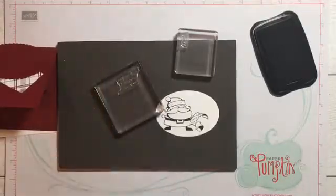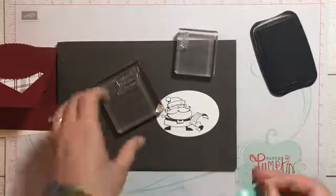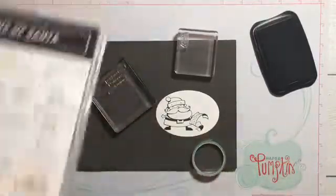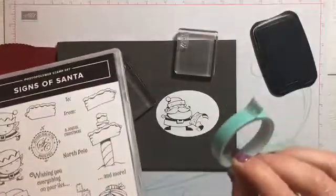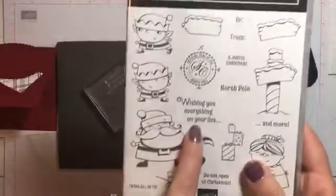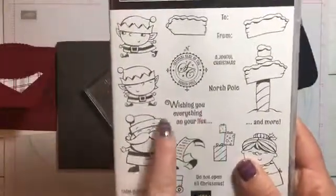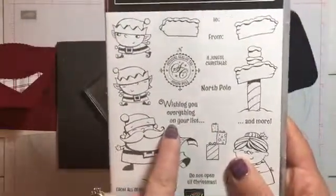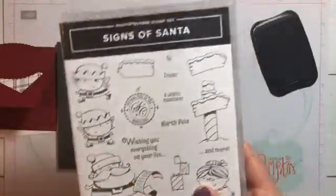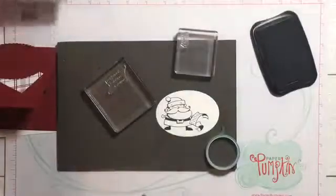Another thing I was excited to share on here is just a technique of, I think it's called masking. I just use washi tape because it is really easy to peel up. But I want to use wishing you and then not use everything on your list. I want to say wishing you a joyful Christmas, because that's a sentiment that I would actually say.